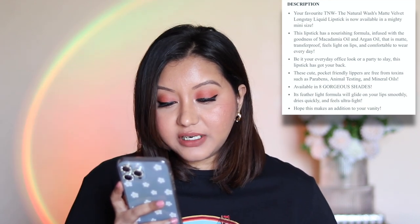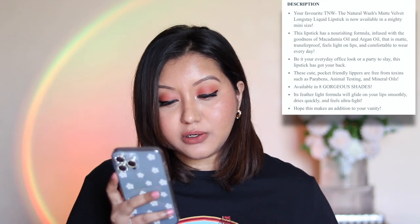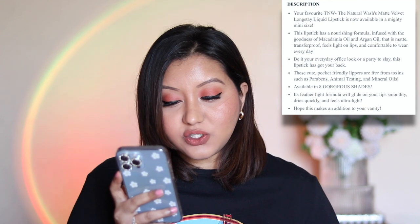These cute pocket-friendly lippers are free from toxins such as parabens, animal testing and mineral oils. Its feather-light formula will glide on your lips smoothly, dries quickly and feels ultra-light. As mentioned before, they offer a total of 8 shades and these are priced at 250 rupees for 1.2 ml of product. And now let's finally move on to the lip swatches.